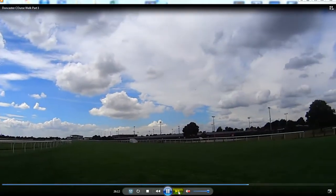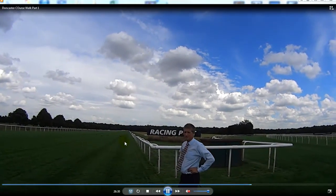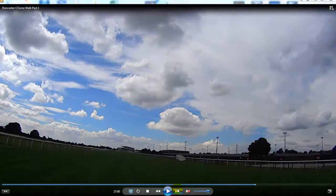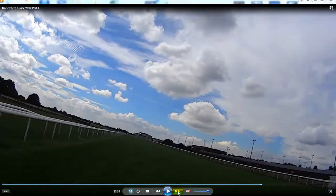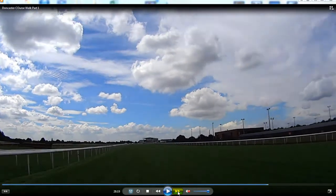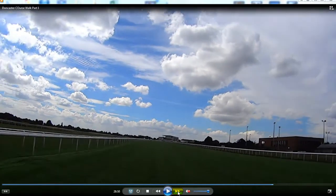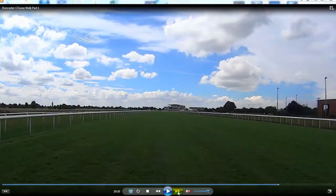And then you swing into the home straight here and the horses come round into the home straight. You can see that's up the straight mile, straight 7, straight 6, straight 5. And then you swing out into the straight and then it's a dash for home. 4.5 furlong straight here. A nice wide straight, you can see the grandstand ahead of you.